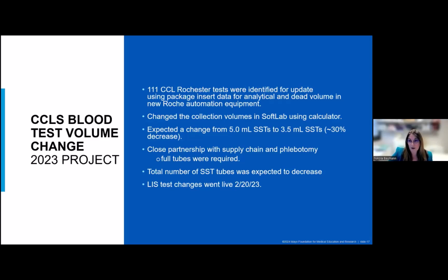The reason for that was, remember, our MPA could not accommodate the 3.5 mL SST tubes, but our new system could. So we knew that change would be happening. And this is where you have to start thinking of unintended consequences and all of the stakeholders that are peripherally involved and even directly involved with the lab. So we maintained a close partnership with supply chain because previously, at least for our central clinical lab, 3.5 mL tubes were not part of the workflow. So we had to make sure we had those tubes.